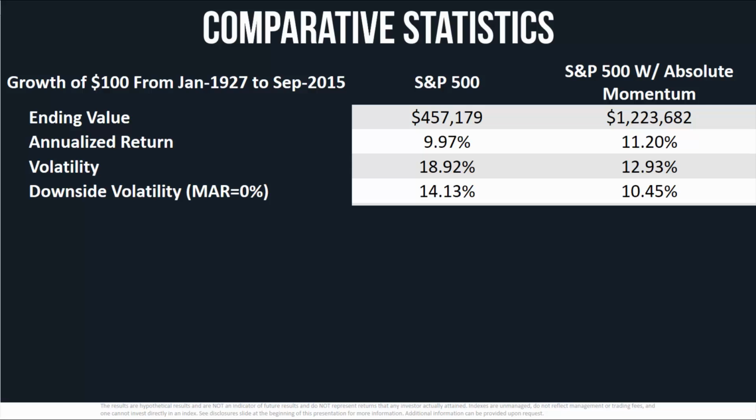Volatility, which measures how much the asset fluctuates, would be reduced from around 19% to 12.9%, so around 13%. And then downside volatility, which only measures how much an asset fluctuates on the downside, would be reduced from 14% to 10%.